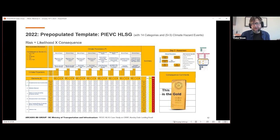And I got a gold bar on the right side where I say, this is the gold. This is really what we're after here. We want to have these conversations with the design team about these high risk elements, considering these climate hazard events to figure out, is there still anything at high risk in their design as they're currently designing it?